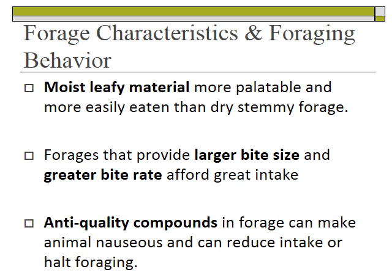There are many forage characteristics that relate to foraging behavior. We'll talk about behavior more in this class, but those forage characteristics, when you combine them with forage behavior, can influence intake. So we know that moist leafy material is very palatable, it's very nutritious. Animals eat more of it than dry stemmy forage, for example.